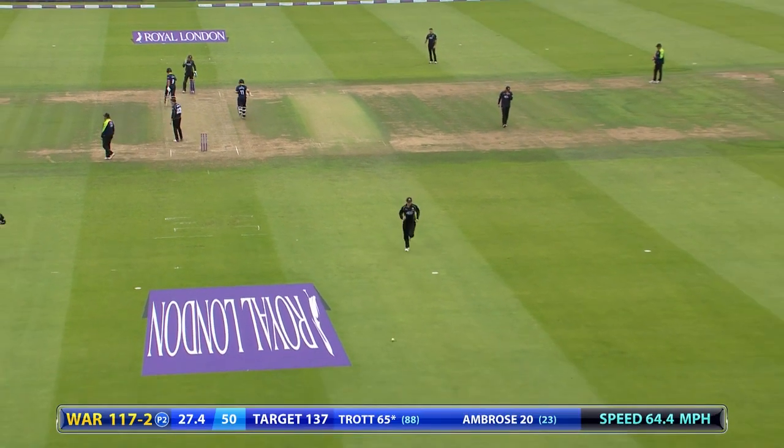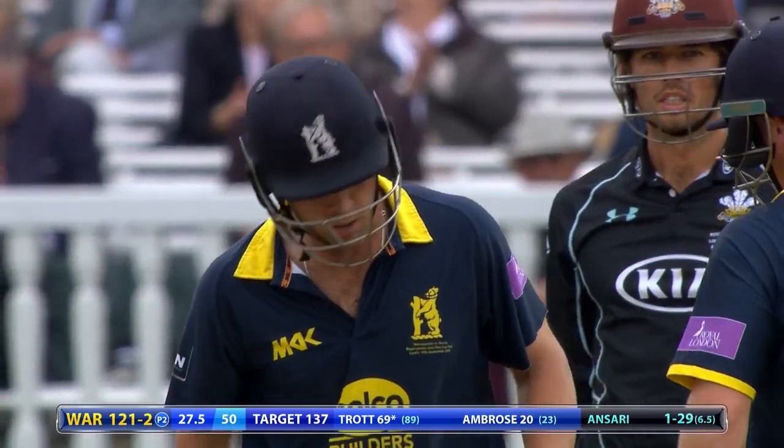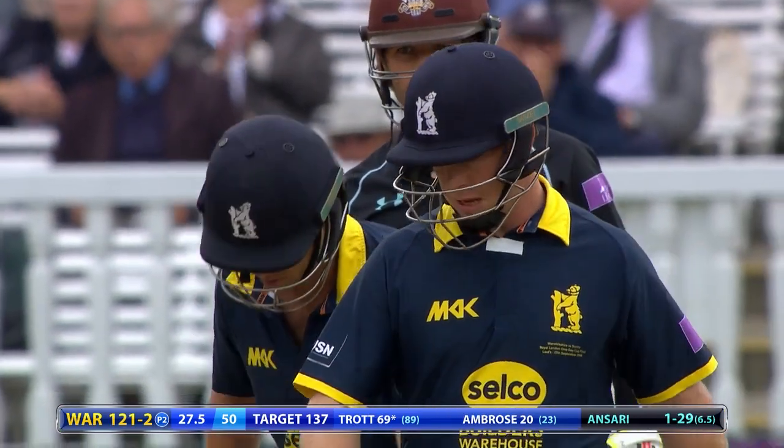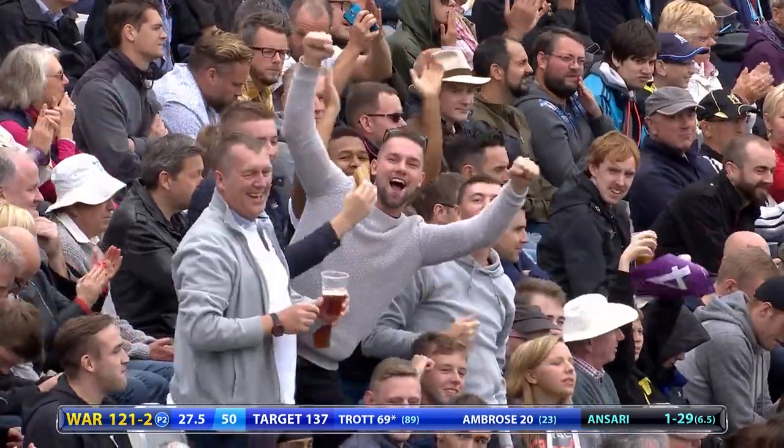Super shot, lovely shot. All about timing this, doesn't try and hit it too hard, just finds the middle of the bat. Well, he hasn't found his length in this over, Ansari. He's been a little short, the batsmen have played him off the pitch.